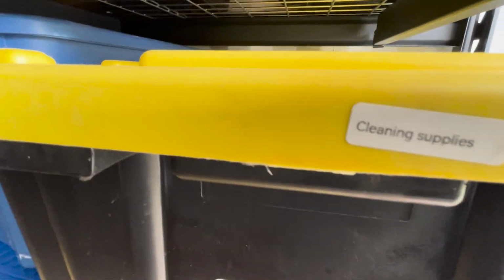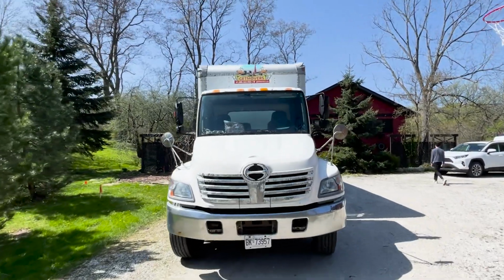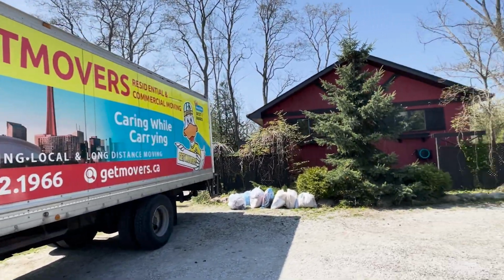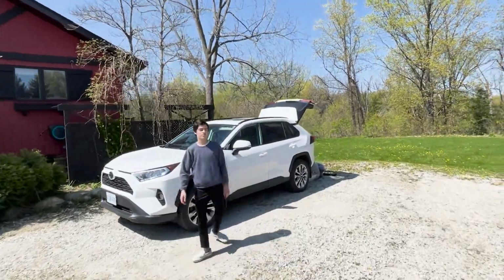And then we have 2 other storage lockers down the street. The movers have been, they've moved out all our stuff. It was quite a day, and now we're just waiting for the time when we can move back again, hopefully in time for Christmas.